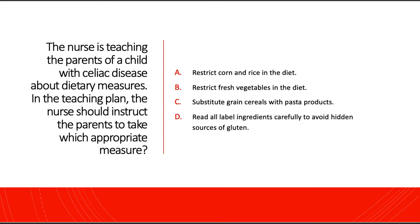All right, the nurse is teaching the parents of a child with celiac disease about dietary measures. In the teaching plan, you instruct the parents to take which appropriate measure? Pause and answer it to yourself. And that would be D. Got to be super careful that things don't have added gluten.